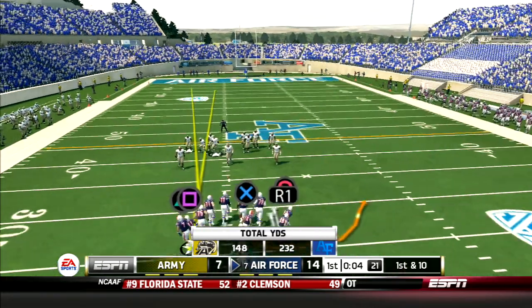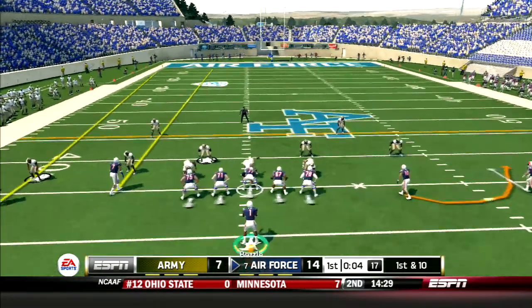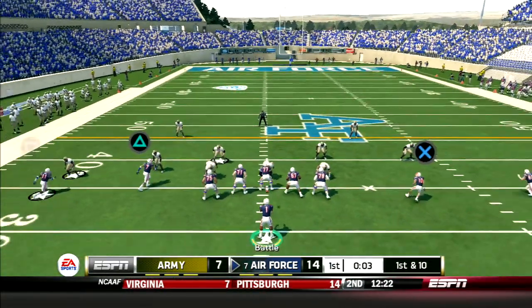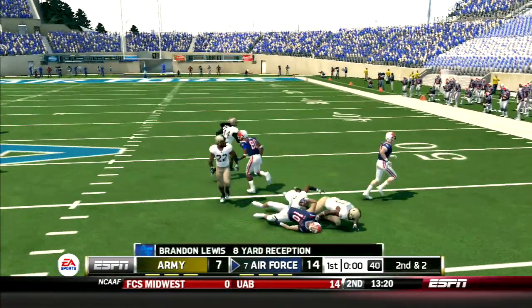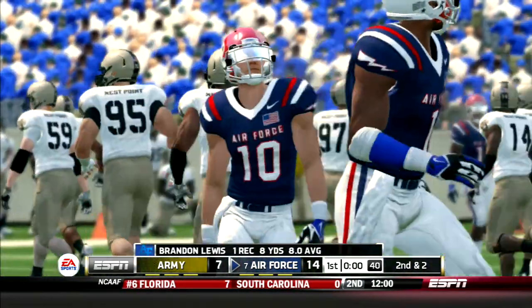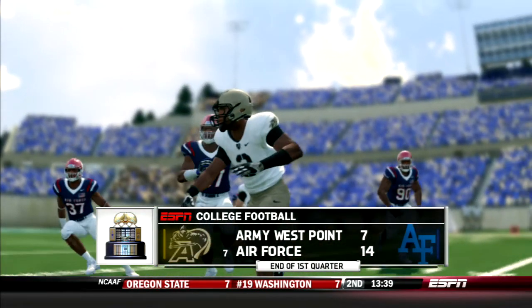Last time out, they were able to pick up big chunks of yards through the air. You wonder if they'll go back to that same strategy, or will they start to lean a little bit more on their ground game? Pulls it in, and he's in the open field. Tackle made at about the 43-yard line. After one, this game's still pretty close. 14-7, Air Force.